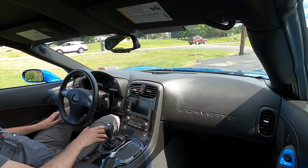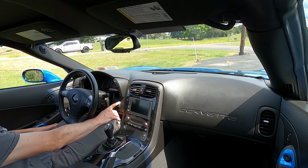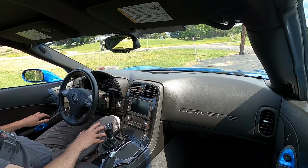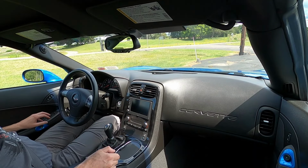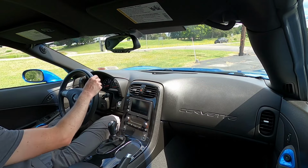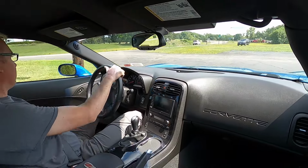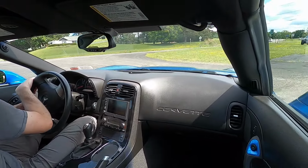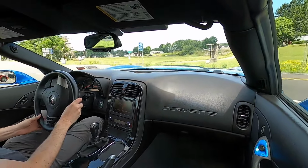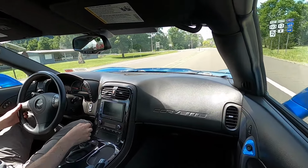All right, welcome to our 2008 Corvette Z06 test drive. I had the car out earlier, so everything is warmed up sufficiently into temperature. I'm trying to do this during a part of the day where it's not real crowded out here between these roundabouts.